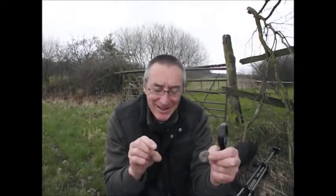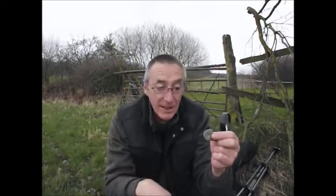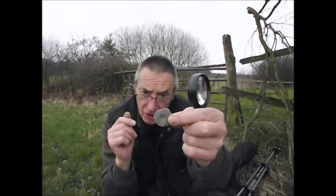The small little lead thing that I thought had got a cross on it, it hasn't. It's just half a cross, so it's just a piece of scrap lead. But 10 commandments and a religious cross. Make your own mind up. Right, I'm going to finish my drink now.